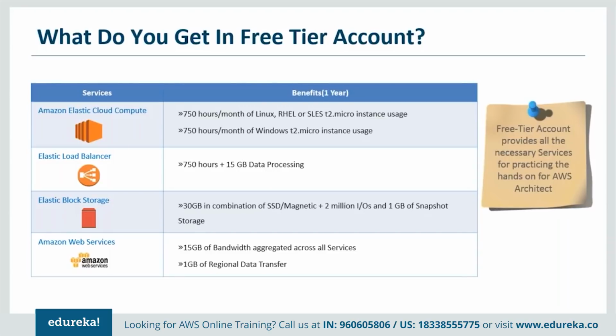Then you have other services like Elastic Load Balancer, you have Elastic Block Storage, and so on. And based on the usage, they have different capacities which are made available to you for free. Now, AWS won't charge you for any of these things. And when you need a demo, I feel these resources are more than enough. Again, once I switch into the website, I would be talking about the free tier as well. So let's do one thing. Let's actually go ahead and first take a look at these resources or these services one by one.